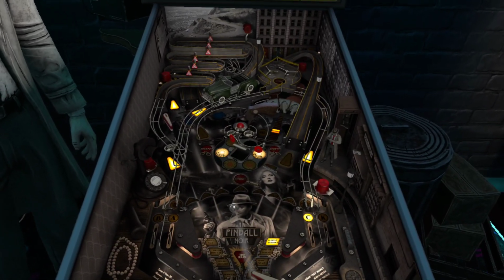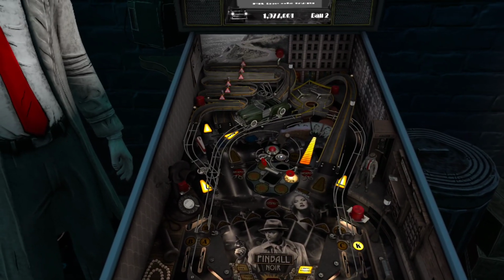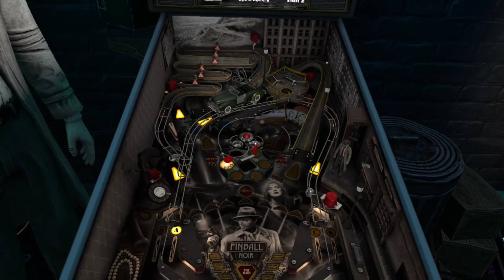Not sure when I'm supposed to do all that spins. Better hurry. All 1 locked. I think I was supposed to hit it with the ball.